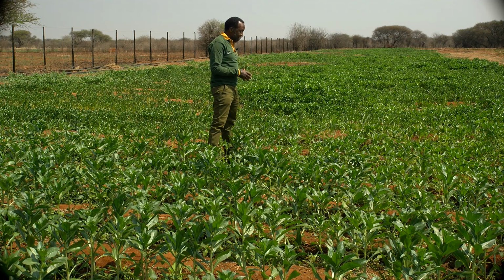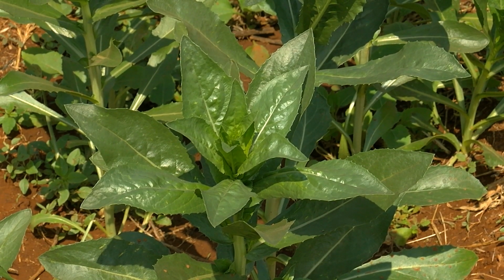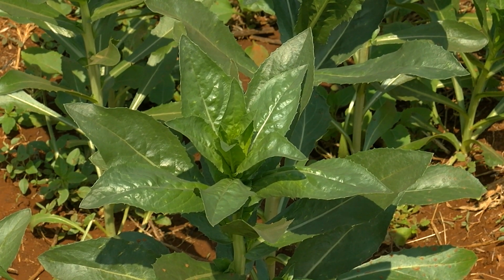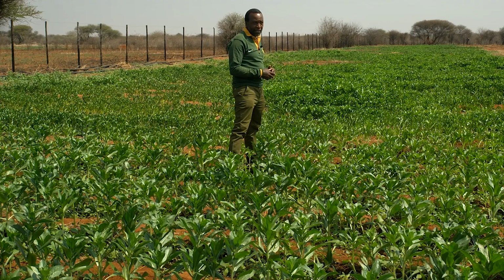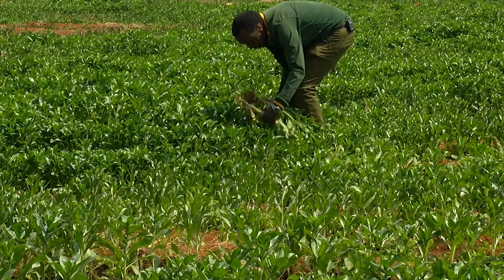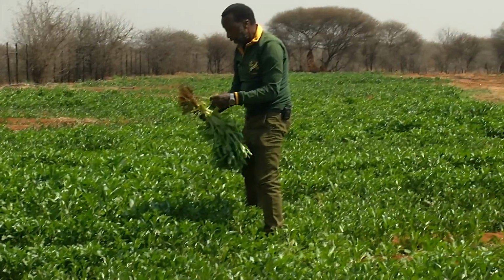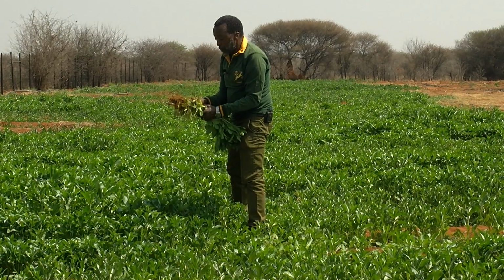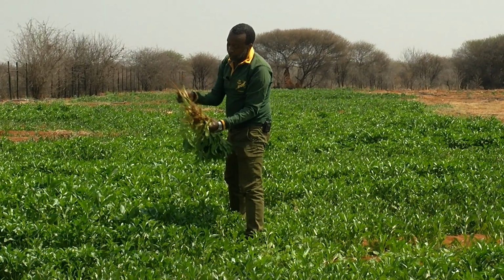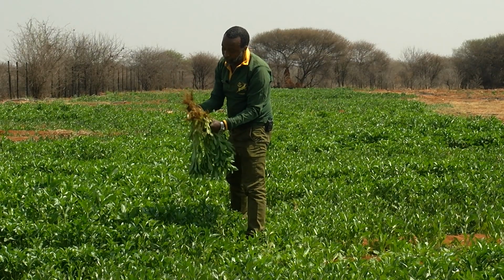So this is the crop that should be grown in every village, in every country for poverty alleviation. For the fresh vegetable market, this is the research we have done so far. What we do after you uproot, you get 1, 2, 3, 4, 10 to 12 of these plants.